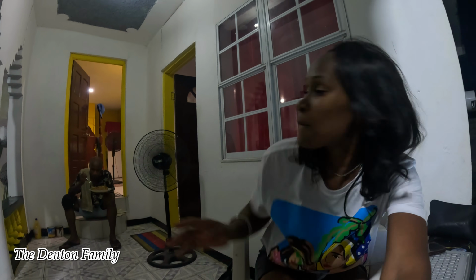You guys see the fan? We're outside, but we have the fan because it's a little bit hot in the daytime, even though it's getting dark now. So hopefully later on it will be a little bit cooler. But yeah, we have the fan here to cool us down and get rid of some of the mosquitoes. And then we're just here eating and chatting.